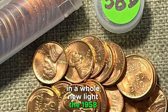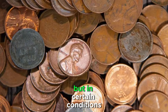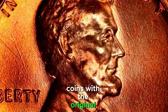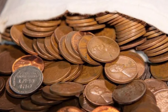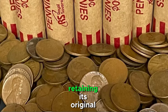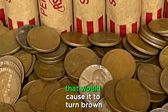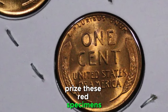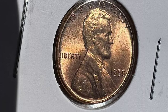The 1958 Lincoln cent minted in Philadelphia is a common sight for most collectors, but in certain conditions, it can be a hidden gem. Coins with the original red luster, known as red specimens, are particularly valuable. The reddish hue signifies that the coin has been well preserved, retaining its original mint color without significant exposure to environmental factors that would cause it to turn brown. Collectors and investors prize these red specimens because they represent the coin in its most pristine state.